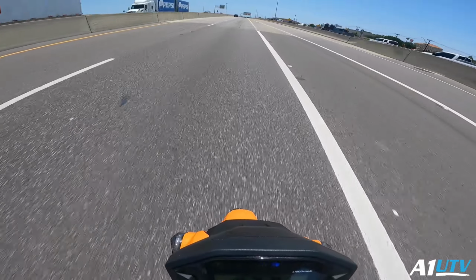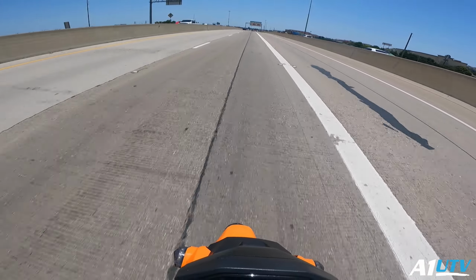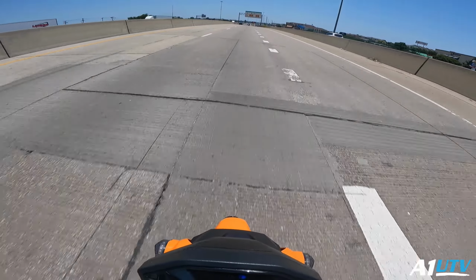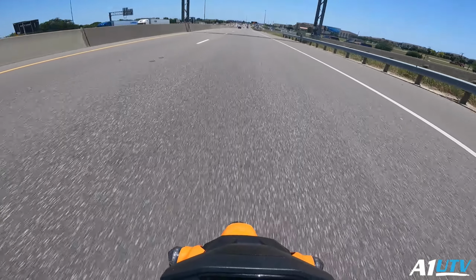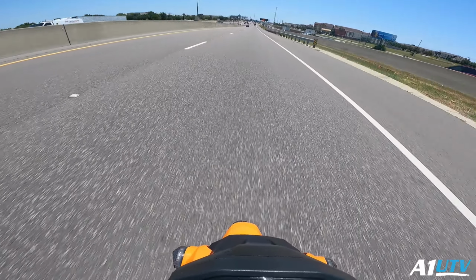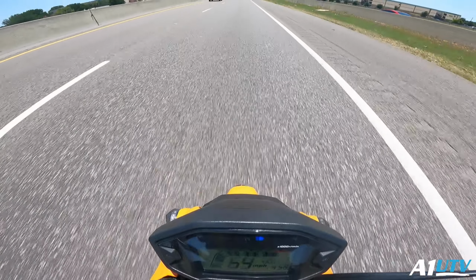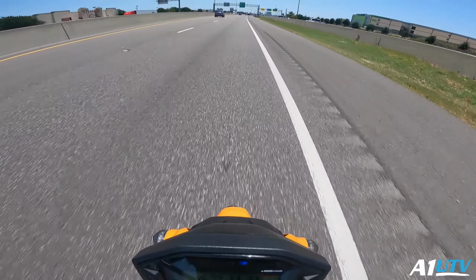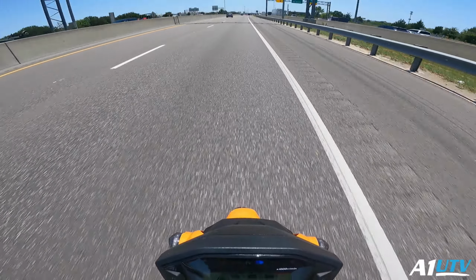We did a little tuning on this thing. I haven't been able to fully go through it yet, but we did a couple revisions on her to dial in the cruising areas and a little bit up top. She was actually running kind of rich. We're cruising 9,000 RPMs right now down the tollway. 70 miles an hour.